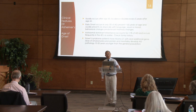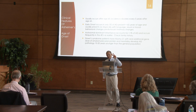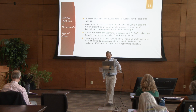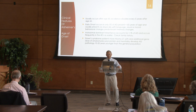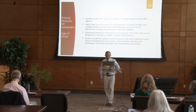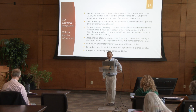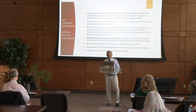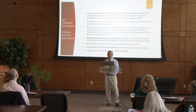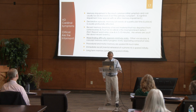Down syndrome patients, they have a trisomy 21. And with that, in other words, they have 3 genes instead of 2 number 21 gene. And so they have an extra gene which generates more amyloid plaque and puts you at higher risk. And they typically get Alzheimer's dementia. Memory impairment is the most common initial symptom, usually can be elicited even if not the primary complaint. Cognitive impairment may appear with or after the memory impairment.